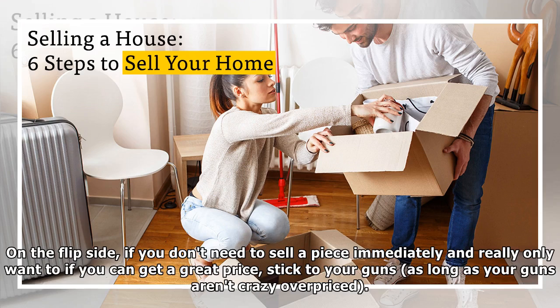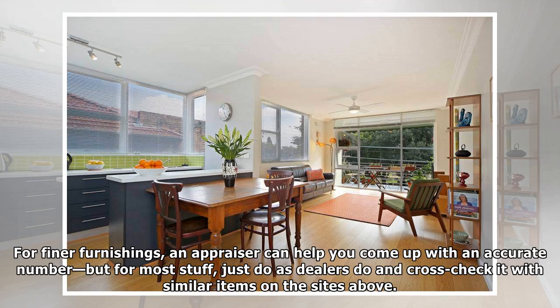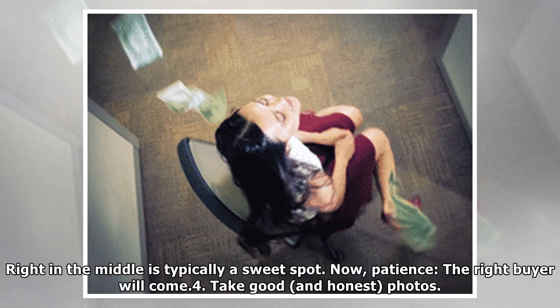On the flip side, if you don't need to sell a piece immediately and really only want to if you can get a great price, stick to your guns, as long as your guns aren't crazy overpriced. For finer furnishings, an appraiser can help you come up with an accurate number, but for most stuff, just do as dealers do and cross-check it with similar items on the sites above. Right in the middle is typically a sweet spot. Now, patience, the right buyer will come.